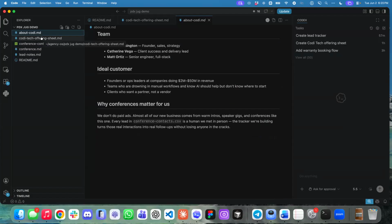Okay, cool. So the way I might approach this problem is I have Codex installed on the side of VS Code, and I'm going to say something to the effect of, and for the sake of speed we'll work on GPT 5.5 extra fast with medium reasoning. But I'll say, help me build a local tracker to follow up on this conference.